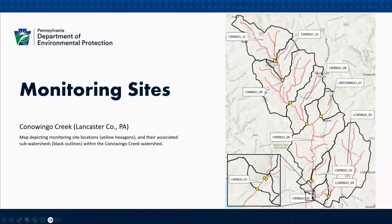Now, each sub-watershed, hope you can see my cursor here, or monitoring point, is associated with its upstream sub-watershed. So for example, this Conowingo 10 area here, this point, it's inclusive of the Conowingo 11 sub-watershed, but it's just showing you where that break point is for the downstream limits of what this monitoring point is picking up, quote unquote. It's like that throughout the presentation in terms of the graphics. So just think of these watersheds as layered on top of each other. And those lines are just showing you the downstream breaking points for each of those monitoring locations.